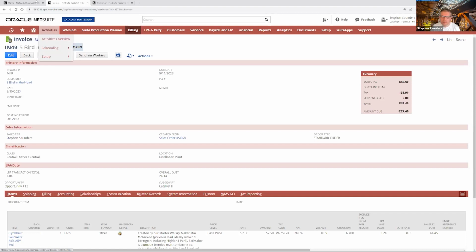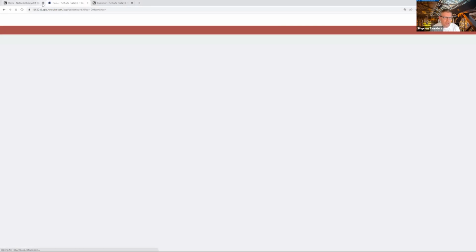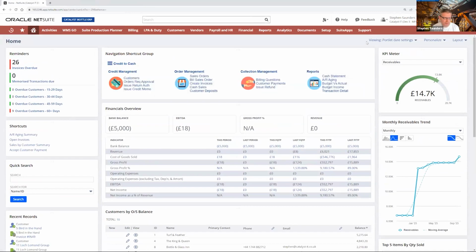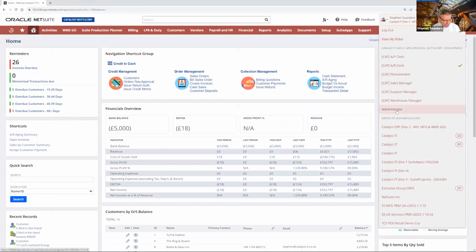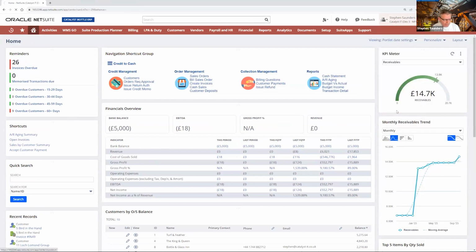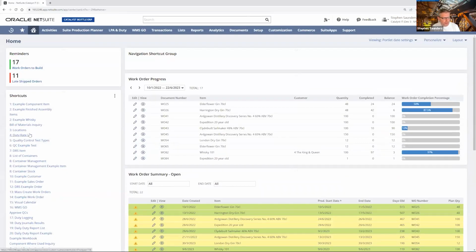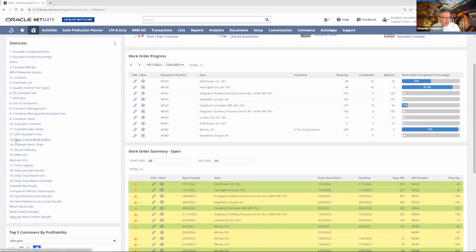So if I now move over and talk a little bit around the duty management side of NetSuite and the unique pieces that we've created as part of Bottle ERP. Obviously, once we've fulfilled the order and invoiced the order, we now have to pay the duty on it.